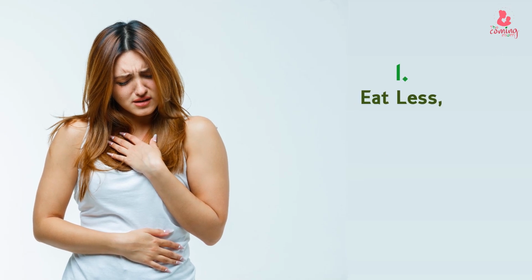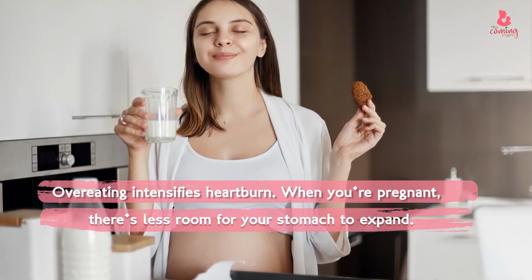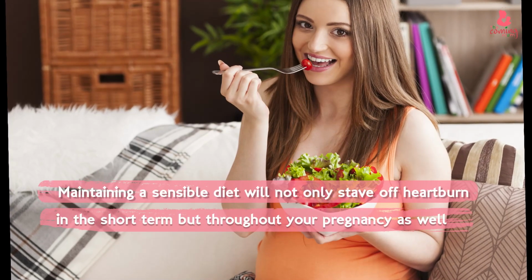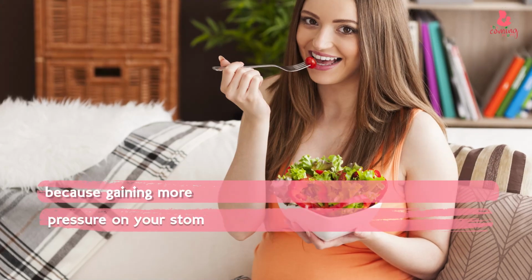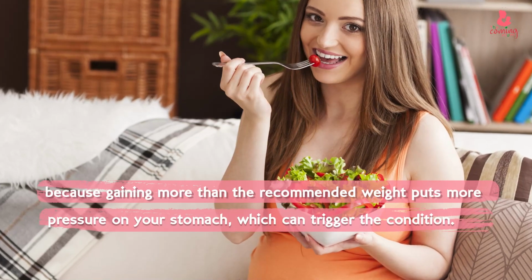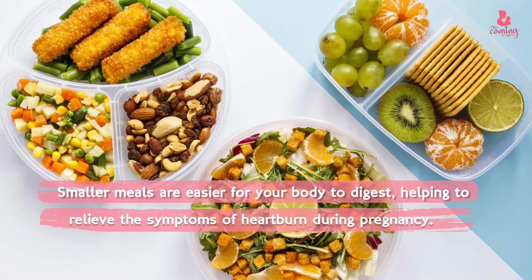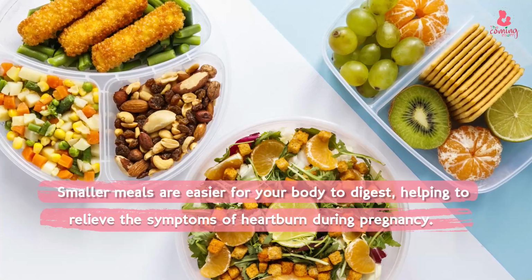1. Eat less, more often. Overeating intensifies heartburn. When you are pregnant, there is less room for your stomach to expand. Maintaining a sensible diet will not only stave off heartburn in the short term, but throughout your pregnancy as well, because gaining more than the recommended weight puts more pressure on your stomach, which can trigger the condition. Instead of 3 meals a day, aim for 6 mini meals. Smaller meals are easier for your body to digest, helping to relieve the symptoms of heartburn during pregnancy.